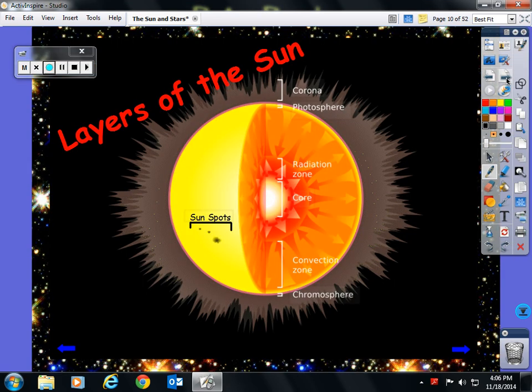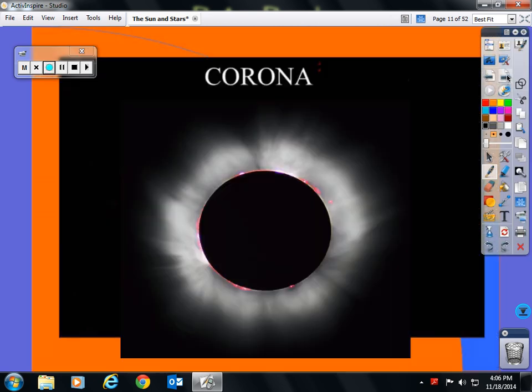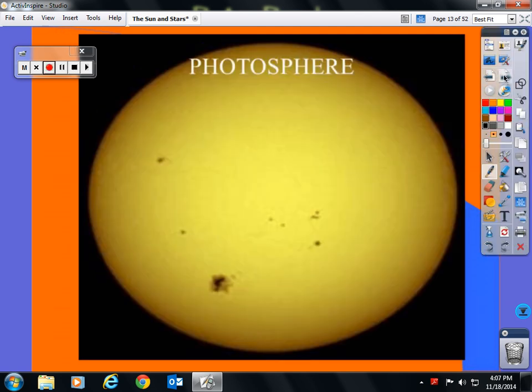All right, so here's another picture. You can see the corona or the rays. You have your photosphere and your chromosphere. What's important to know is that the photosphere produces the light, the chromosphere produces the color. Okay, there's just the corona, so it's what's visible during a solar eclipse. The chromosphere, this is under a solar lens so that the person looking at it isn't being blinded. You can see some of the sunspots. There's your photosphere. Again, you can see some of the sunspots.